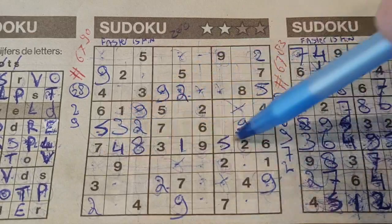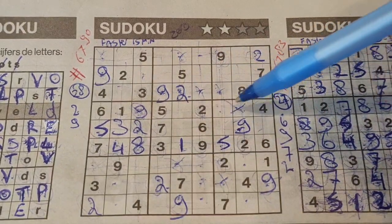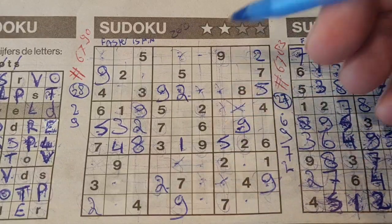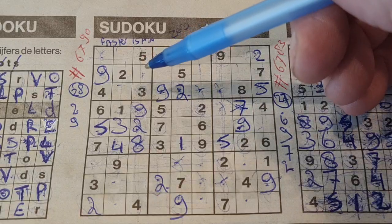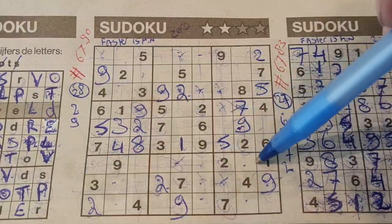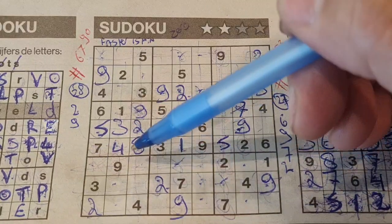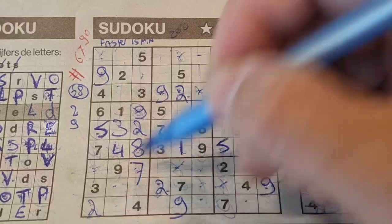Alright, 7 in this row, 7 in the middle row. So the row above, the only 2 places left for the 7 should be here or there. We see a 7 in this column, no 7 there. 7 should be there. 7 in the last row, 7 in the row above. So that row, the only 2 places left for the 7 should be here or there. We see a 7 in the first column, no 7 there. 7 should be there.